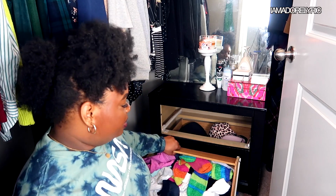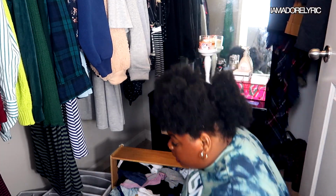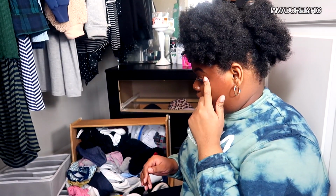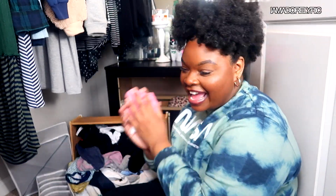I don't want y'all to see my underwear though. I'm really weird, like, I hate people touching my underwear. I don't want y'all to see all of that. However, I do want you to see how I'm going to organize it. I'm about to probably just take this big one, because it is designed directly for underwear. At least that's what I'm gonna use it for. So I'm just gonna start, don't look at my underwear. I'm just gonna start rolling them up.